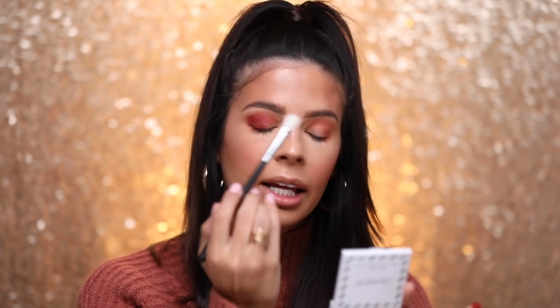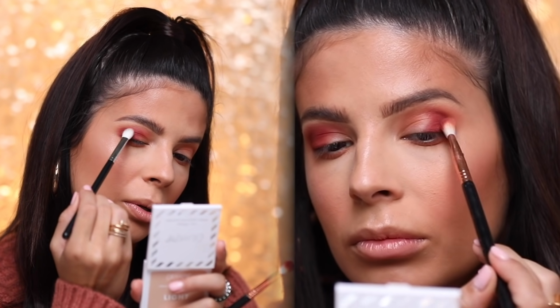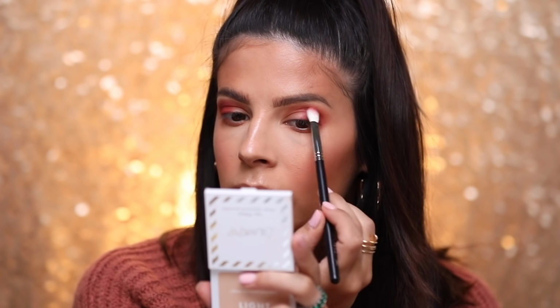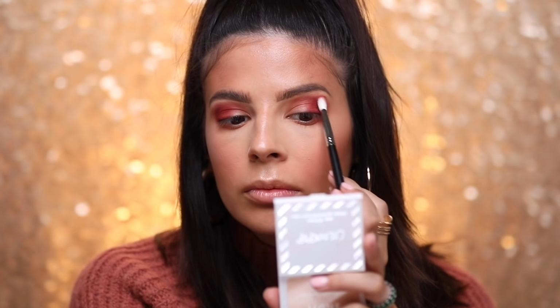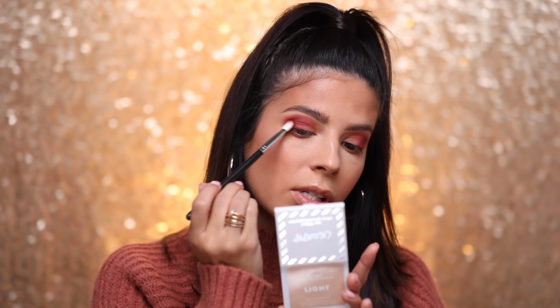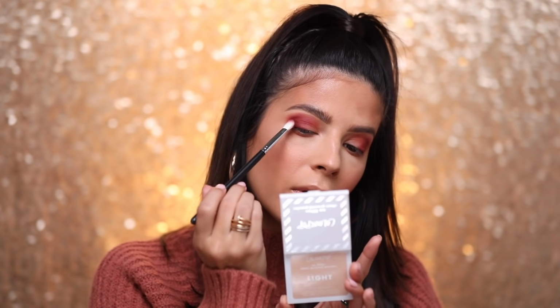I'm gonna take a clean M443 brush and just soften up the edges. Now I'm gonna go in with just a little bit of Mrs. Brightside here. This looks like a dark matte brown, but it has a plum undertone to it. It's super pretty. And again, I'm just still deepening up that outer edge right there. Just a little bit more.